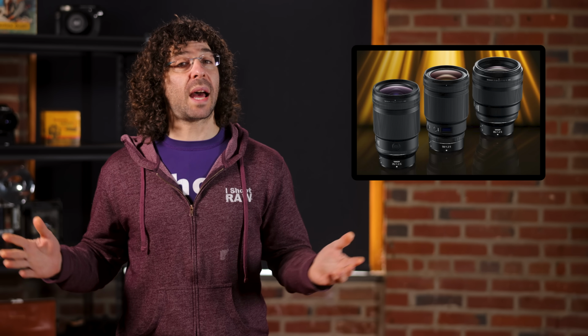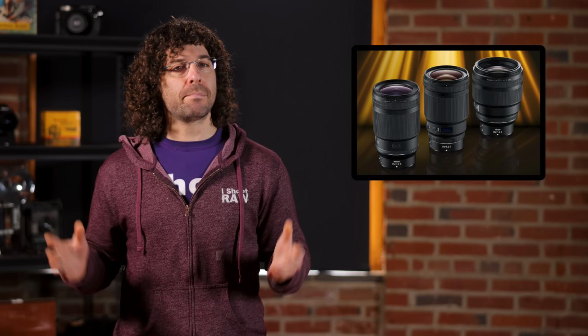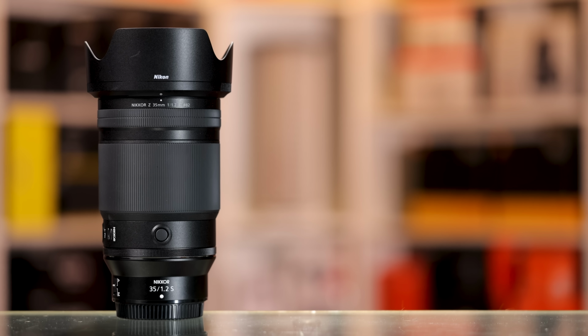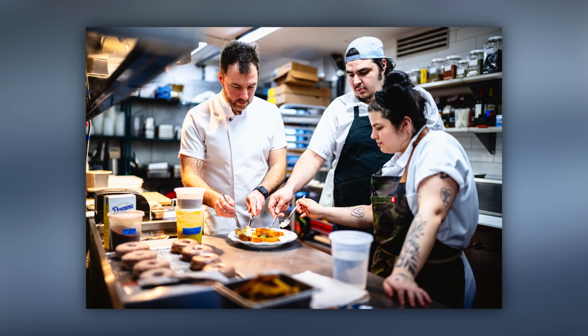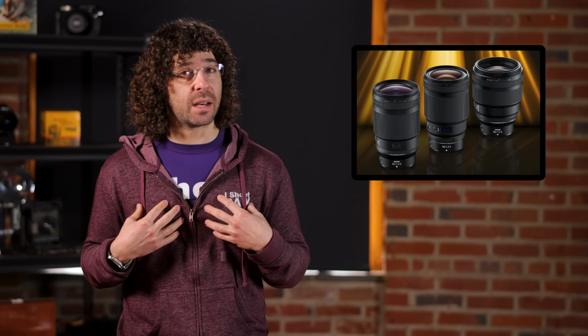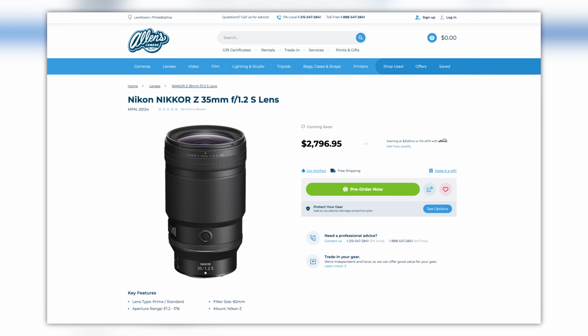So who is this Nikon 35 1.2 for? Well, full-time pros who make money and want the best of the best with pro-level quality. Oh, and can afford the $2,800 price tag. Damn! Now, this isn't a lens for most, and I don't expect Nikon to sell a ton of them, but if I shot Nikon, I'd already have this lens on order.